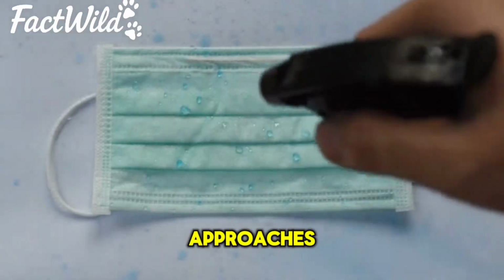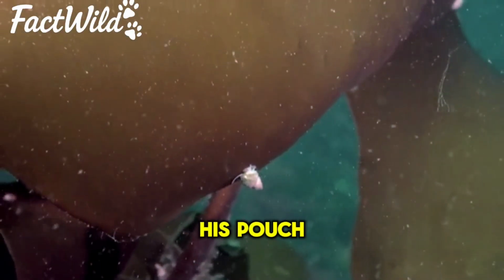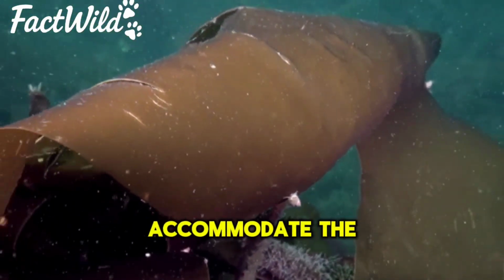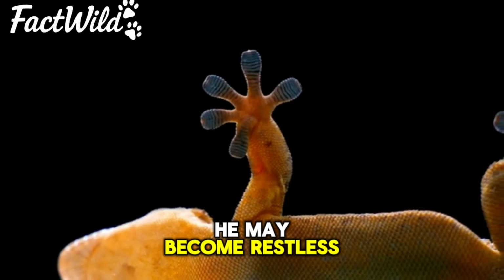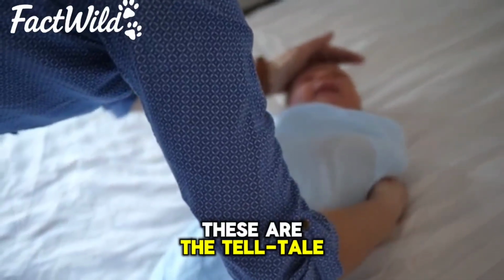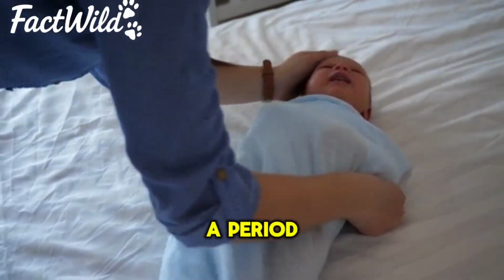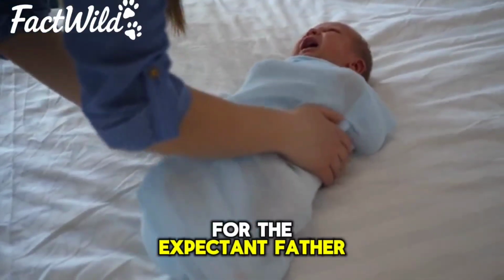As the due date approaches, the male seahorse exhibits noticeable changes. His pouch becomes incredibly distended, stretching to its limits to accommodate the fully developed fry. He may become restless, rubbing his pouch against objects, and his breathing might become more labored. These are the telltale signs that the incredible moment of birth is drawing near, a period of anticipation and intense physical demand for the expectant father.